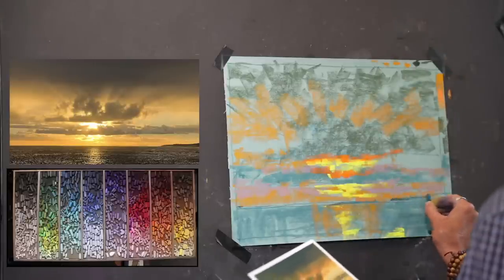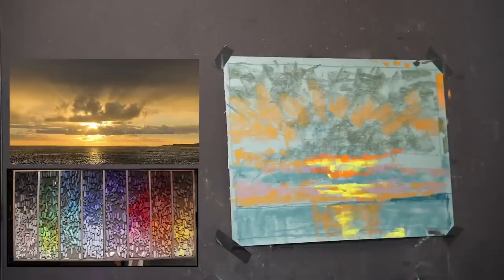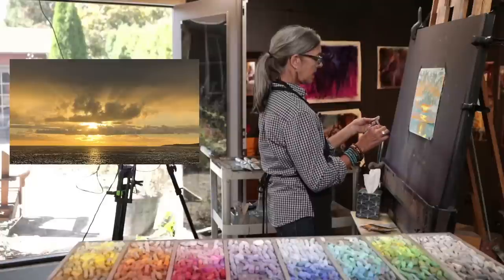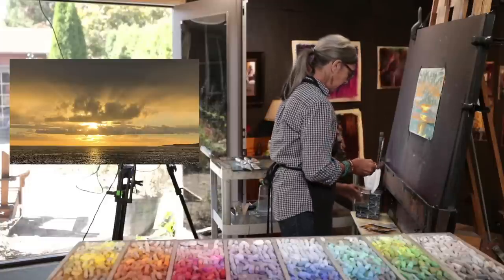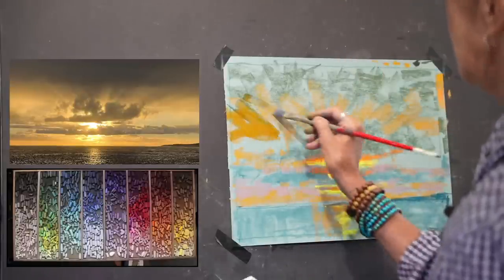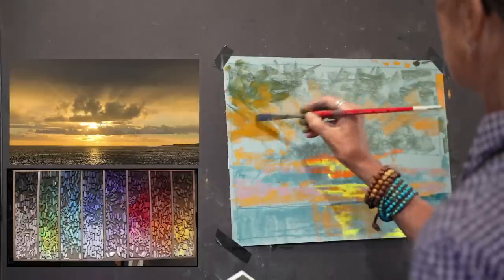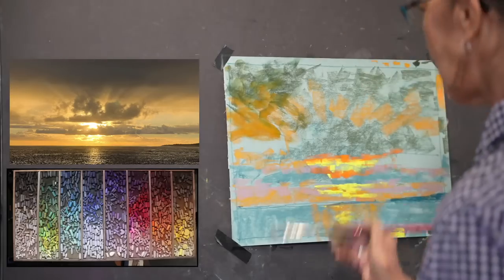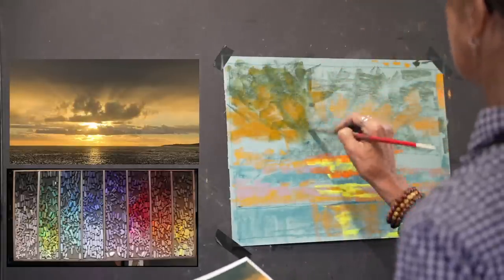Okay, I think that that's good. So I'm going to get out a bristle brush, and this is a flat, and I've got my isopropyl alcohol. I like to use 70% because it's a little easier on the paper than the 90. And I want to get this wet, but not terribly wet. So I'm not trying to create a lot of drips and whatnot. I could.